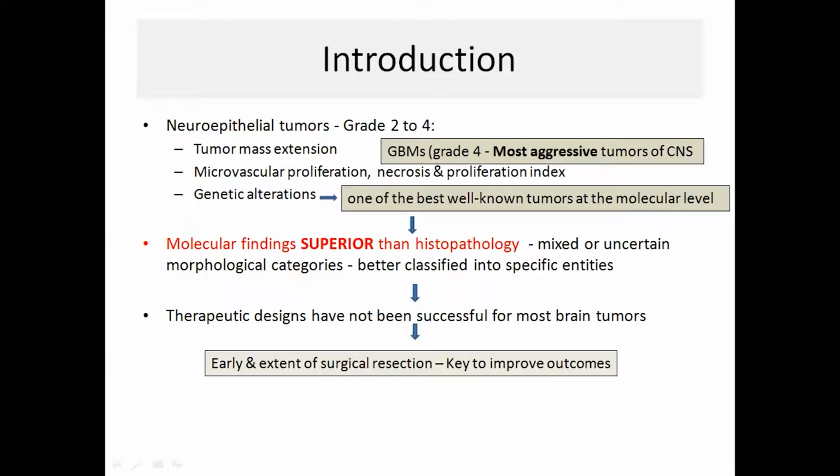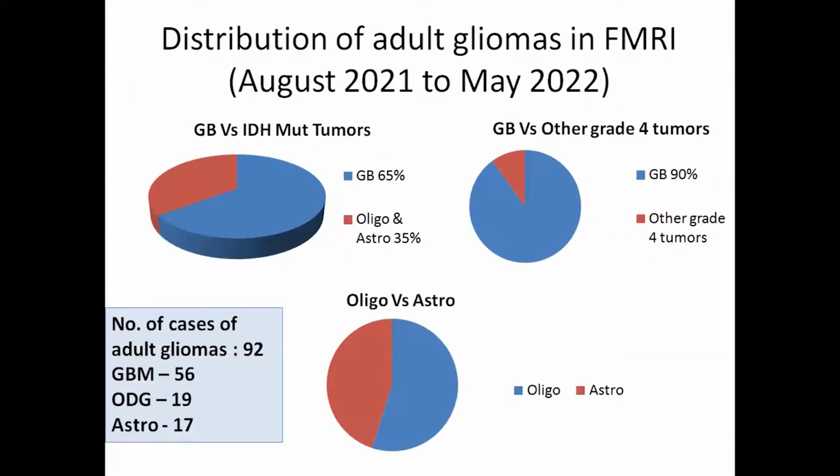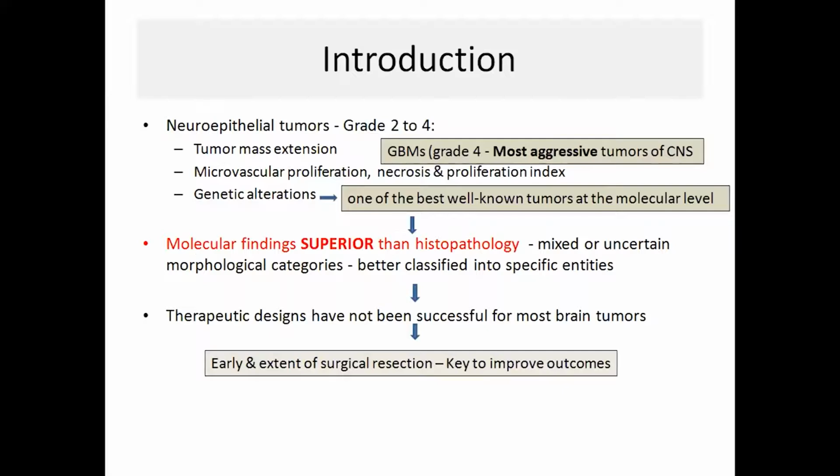So GBMs are grade 4. GBMs are the most aggressive tumors of the CNS, and given the genetic alterations we have come across in the last 10 years, GBMs are among the best known tumors at the molecular level. We know the inside out of GBMs at all levels. Besides this extreme advancement in molecular findings, we still don't have therapeutic targets like in breast or prostate cancer, where we can personalize the medicine, because GBMs are very dynamic tumors, like moving targets, and we cannot target them with a single chemotherapeutic agent or simply by radiation therapy. So we will discuss them in detail further.